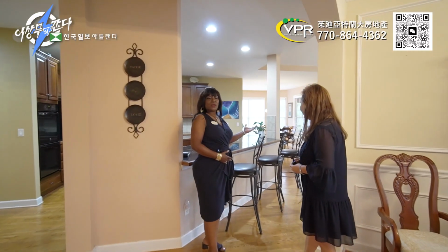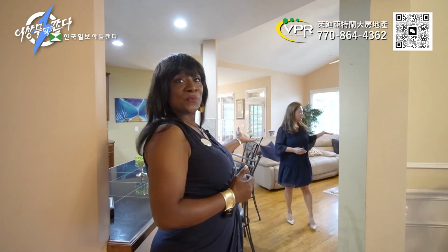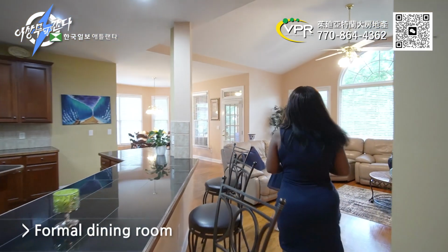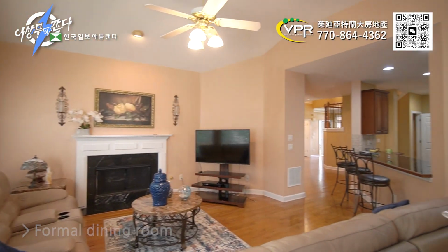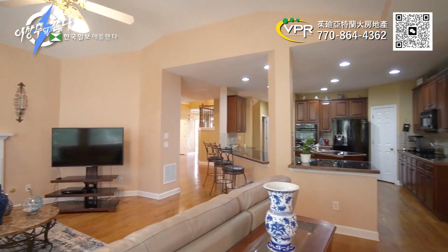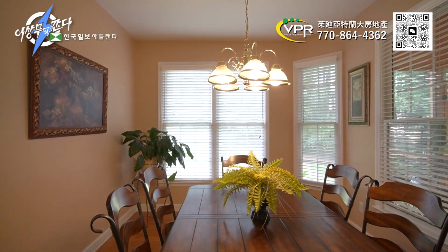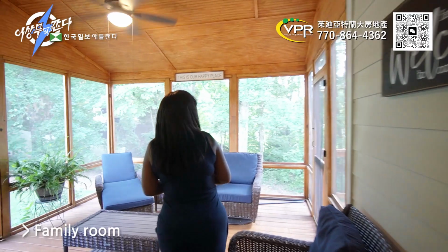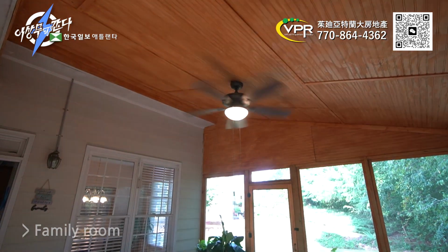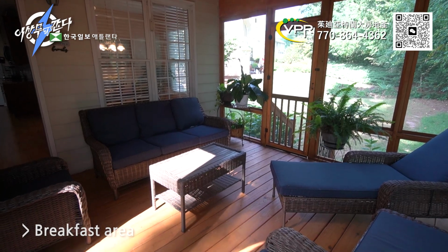Very spacious kitchen area that's very open to the living room, the dining room, the family room, and the breakfast area. From the breakfast area, you can step right out onto the screened-in porch. Perfect for just sitting out and enjoying a breeze. Very private yard, yes. Wooded trees, wooded lot.